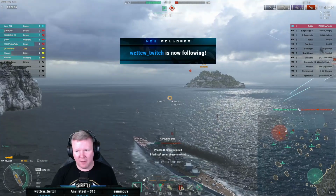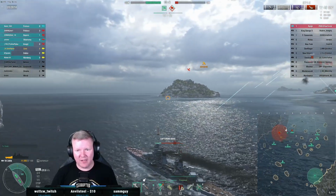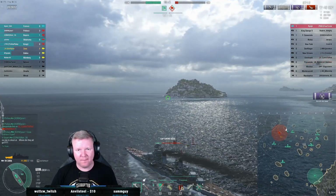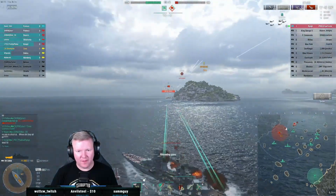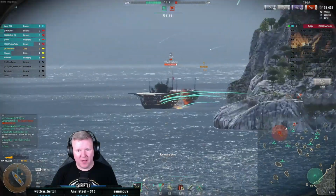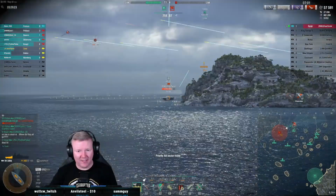I'm not going to bother capping. I'm just trying to get up here. I know the Ryujo's behind this island. Like, I know he is. I'm just trying to get up here and get eyes on him where I can smash him. We ain't winning this game by capping out, kids. We are going to win this game by killing this aircraft carrier.